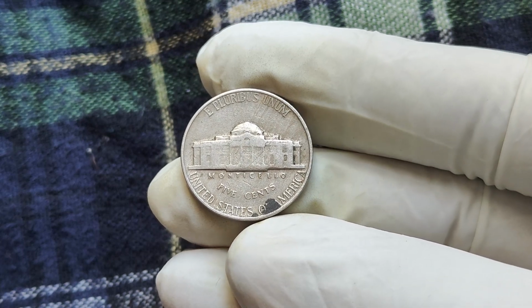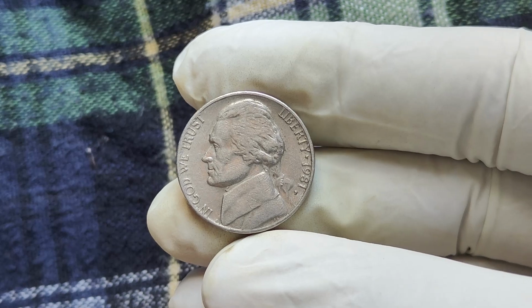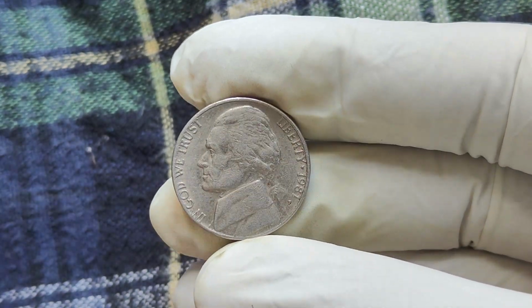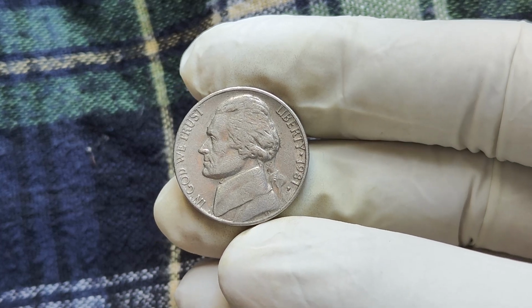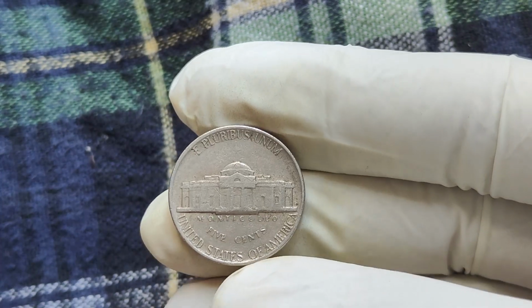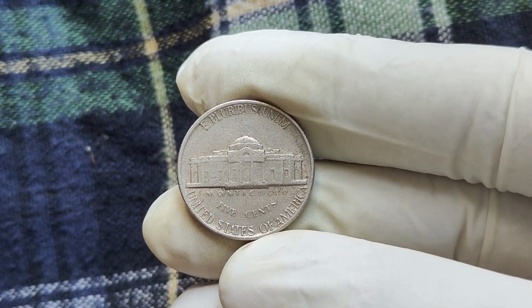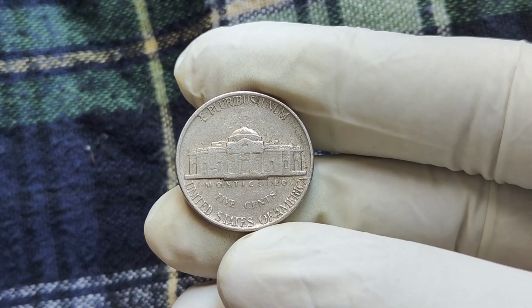What will yours be? Imagine a jar of old coins and stumbling upon a nickel that could change your life forever. Sounds impossible, right? But what if I told you there's a rare 1981P Monticello Jefferson nickel that's worth up to a staggering $6.8 million? Yes, you heard that right.